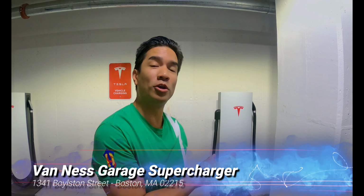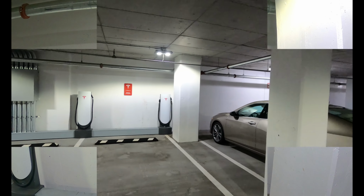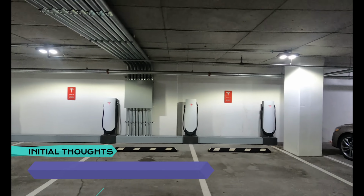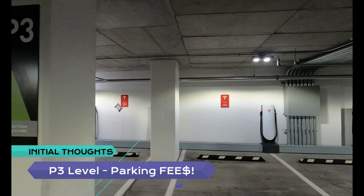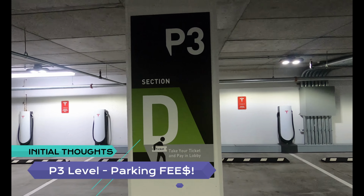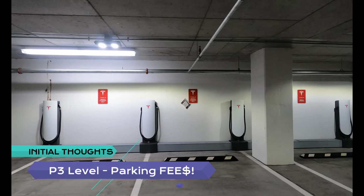This is Blue Leader, and we're here in Boston, Massachusetts, where they have a total of 8 superchargers at the Van Ness Garage. Let me give you my initial impressions of the supercharger and the surrounding area. Initial thoughts. First thought, you are indoors, underground. So you're on level P3, by the way. When you come in, loop your way down 3 levels, and you're going to see 8 superchargers against the wall.